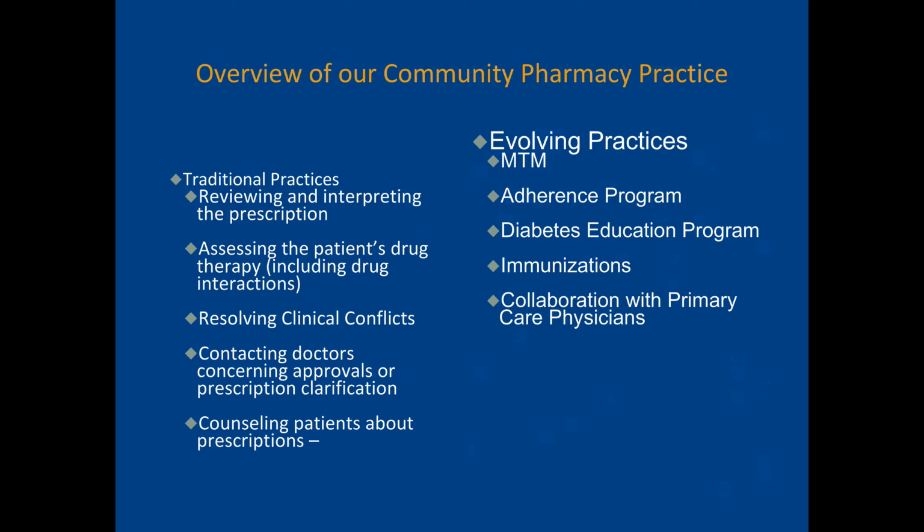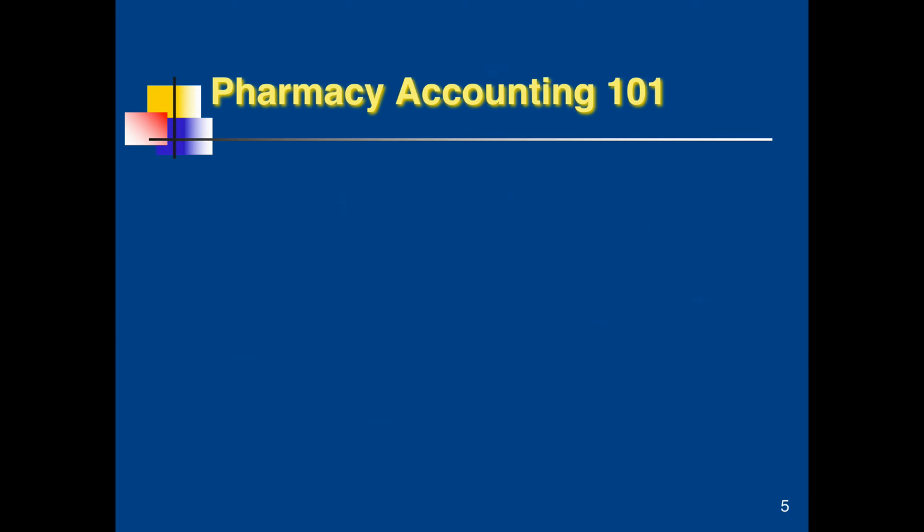So we traditionally think about operational management of these traditional practices: reviewing and interpreting the prescription. How does our pharmacy software help us with assessing if something's wrong? How do we counsel a patient, document, and contact doctors? There's lots of different operational management in there. But as we have these evolving practices such as MTM, adherence programs, education programs, immunization, and collaboration with primary care physicians, there are opportunities and also challenges in management.